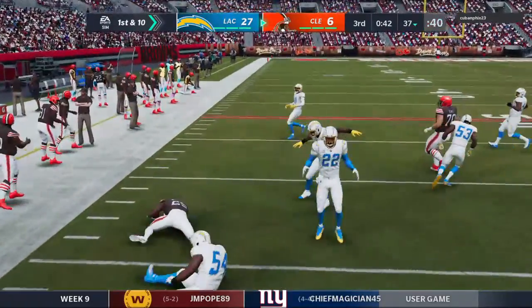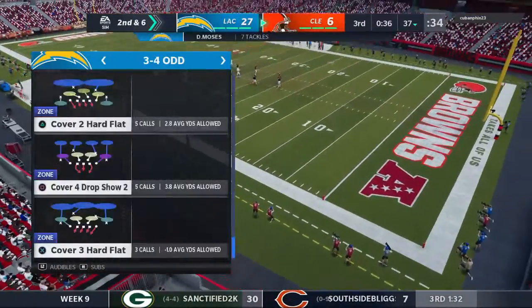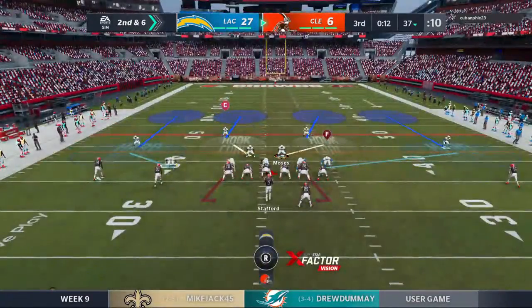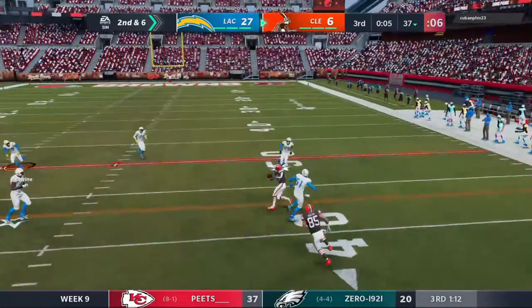Found a little room there as he's up to about the 37. It's a pickup of 4, and it'll bring up second down. I feel like I could see what he was thinking on that carry. He wanted to follow that big tackle through the hole. Ended up only getting 4 yards on the carry. I think he had designs on that one being bigger.